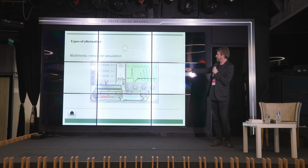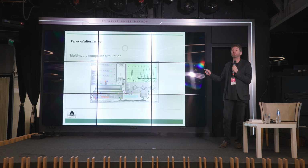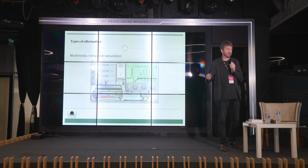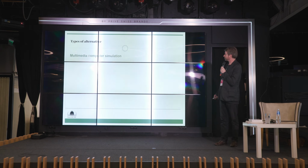And this is a simulation of SimNerve, which was produced at the Institute of Physiology at Marburg University in Germany. And this is really good in terms of simulating the classical frog nerve, frog muscle experiments. And this software is available free for students. Faculties have to pay, but it's free for students, and it's very, very good software.